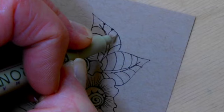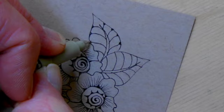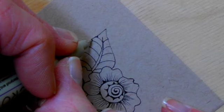What I almost forgot was I do like to weight these ends a little bit, little triangles. Almost makes it seem to have a serrated edge, which is very much like a real rose leaf.